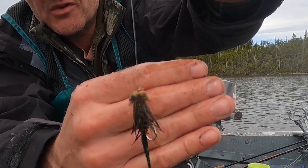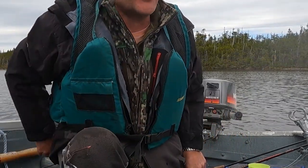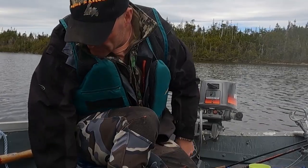And that's what I was using there. He took that pretty good. With these big trout, they can be aggressive, so you haven't got to be afraid of using a fly that's too big. If they can see it, a lot of times they'll think it's a minnow or whatever the case.